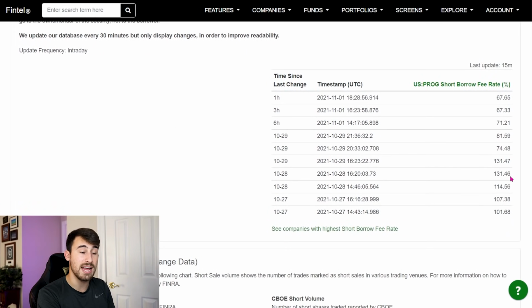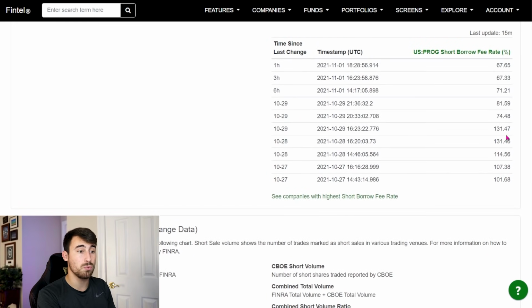As you guys can see, Fintel actually had this come down a bit, and this is just where the absence of data really gets in the way. Here on 10/29, you get about 131% on Fintel, then it comes down to about 81%. Also, Ortex's cost to borrow was coming down, going from like 260 down to about 70%, which is still high regardless. Ortex was coming down, Fintel was coming up. There's clearly an absence or lack of data, but at the end of the day, both of these cost to borrows are very, very high. You see that there's not too many shares available to be shorted on both of these platforms.